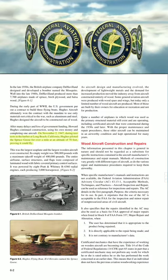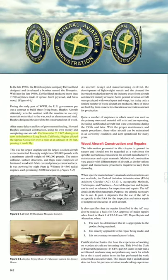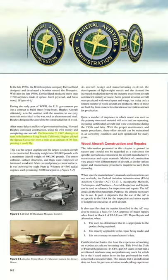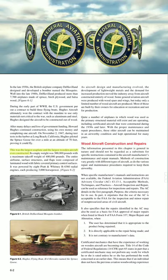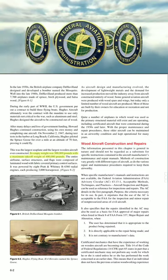On November 2, 1947, during taxi tests in the harbor at Long Beach, California, Hughes piloted the Spruce Goose for over a mile at an altitude of 70 feet, proving it could fly. This was the largest seaplane and the largest wooden aircraft ever constructed. Its empty weight was 300,000 pounds with a maximum takeoff weight of 400,000 pounds.